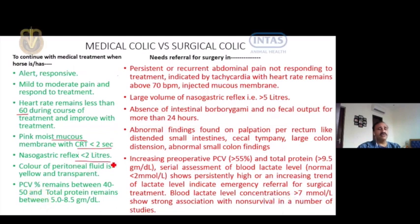Nasogastric intubation is also a very important part of the physical examination. The reflux should be less than 2 liters. The color of the peritoneal fluid should be yellow and transparent, just like dark yellow urine. PCV should remain between 40 to 50, and total protein should be 5 to 8.5. If these parameters are there in a particular horse, then we should continue with the medical treatment.